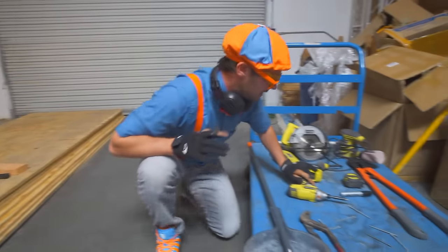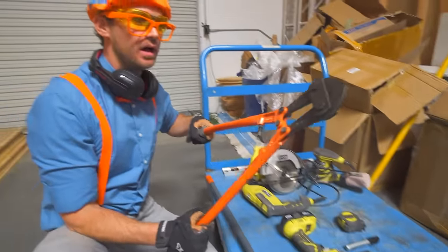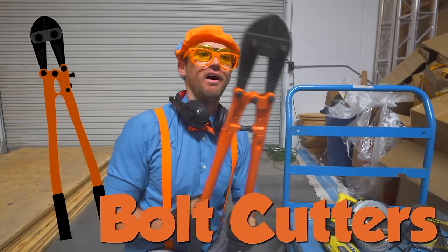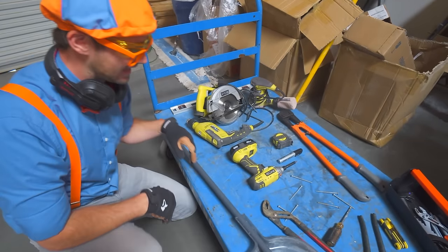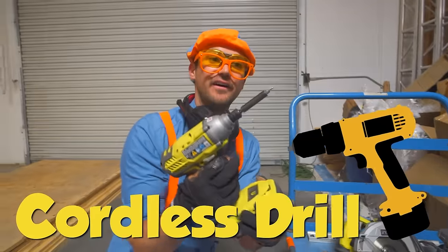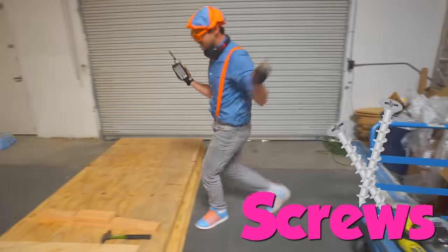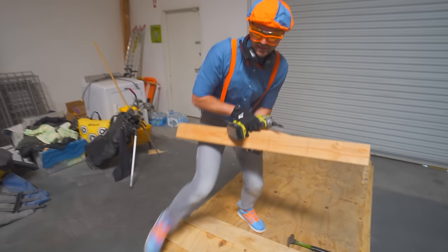And then we need a drill and a screw. Do you see those? Yeah, here it is. Oh, wait a second. This is bolt cutters. This isn't what we need. Okay, what we need, yeah, right here. The drill, the cordless drill. Whoa! And then two screws. Perfect. So we have everything we need. So let's move all this stuff back down to here.